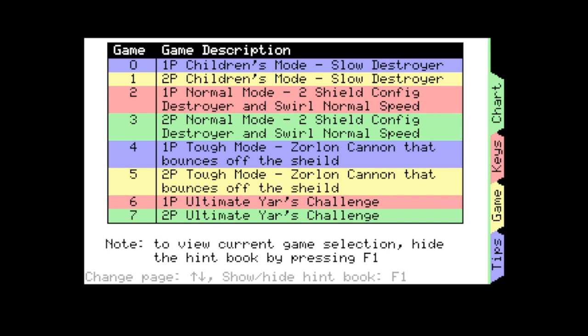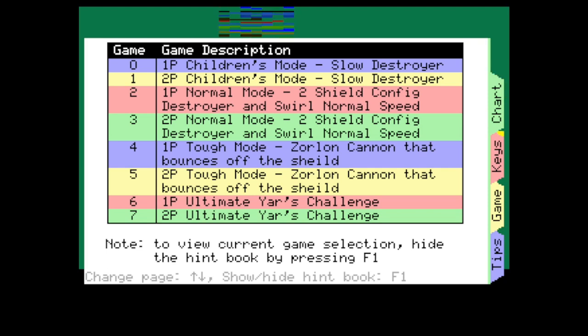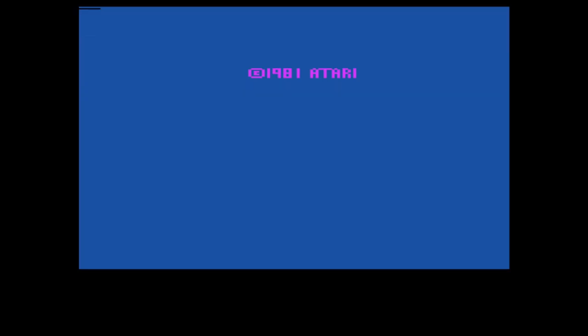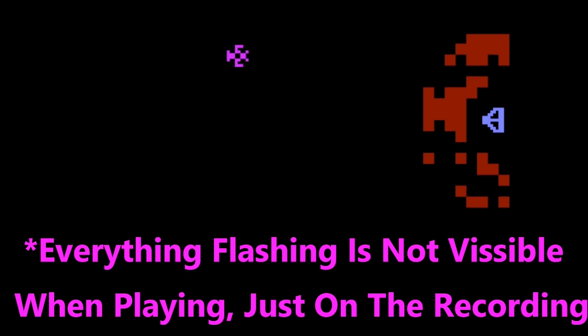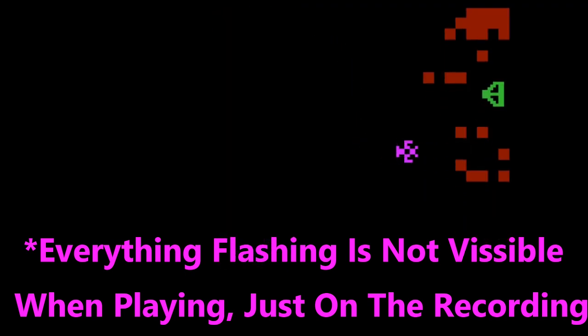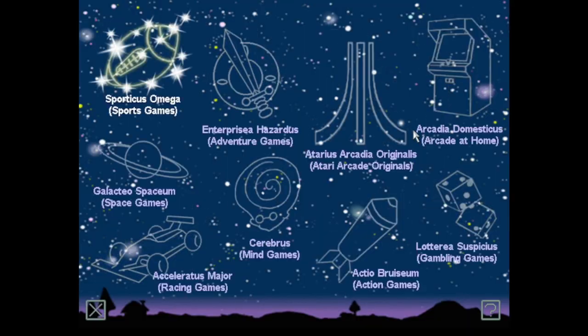Right, it looks like I have figured out a way to actually play the game. Let's see. So here we go with Yars' Revenge. The really weird thing is that if I play the arcade games, it goes into a completely different aspect ratio. If I play the regular games, it usually goes into a different aspect ratio.